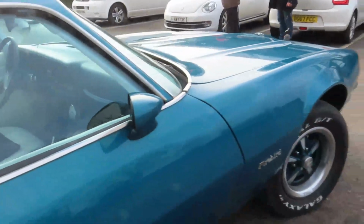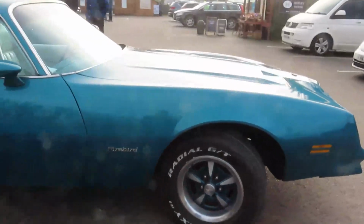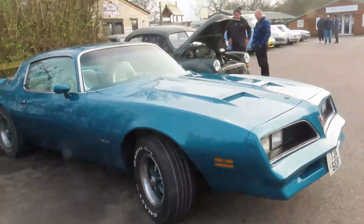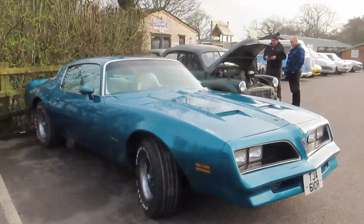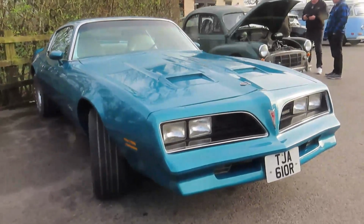I'm sure you could if you were made of money. I'm sure you could insure a huge V8 as a 17-year-old, but let's be realistic, guys. You know, this is not a first car, is it? But super, super cool. And I'm sure you could do it. You could save up for a very, very long time, and then you could own something like that. How cool would that be?